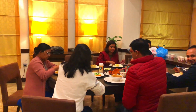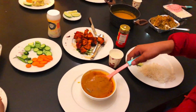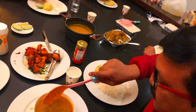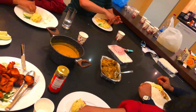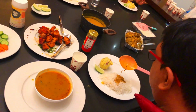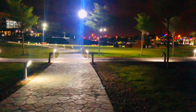It's dinner time. Chicken. This is khatti dal. Khatti dal, chicken dry fry. Chicken pan fry. Another dal there. Mashed potato, then mashed potato and egg, salad and rice. Woohoo!